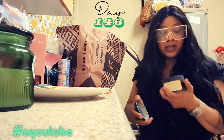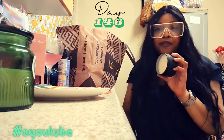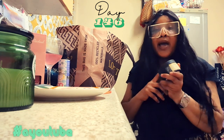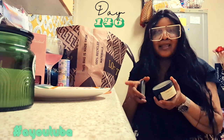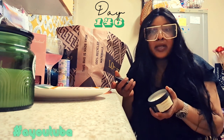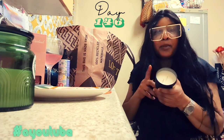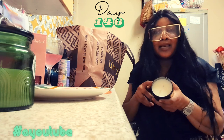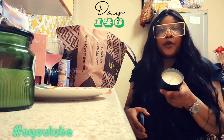That's one. This is two. It's very, very mild. It's very, very subtle. The reason why I got the soy candle is because soy is better than the other wax that they use. If you're somebody who's into candles, who likes burning candles, it is better to get soy because soy, I don't know, is good for you.